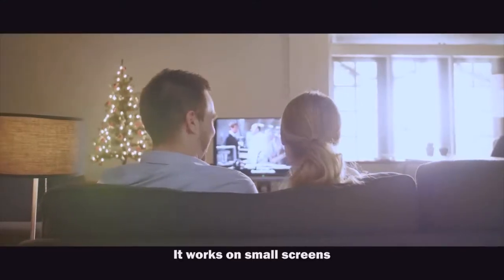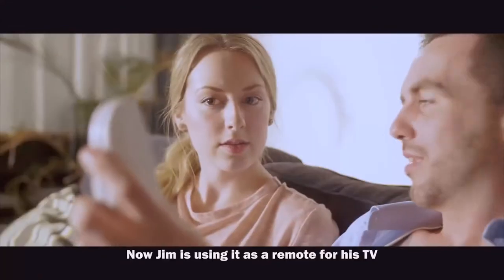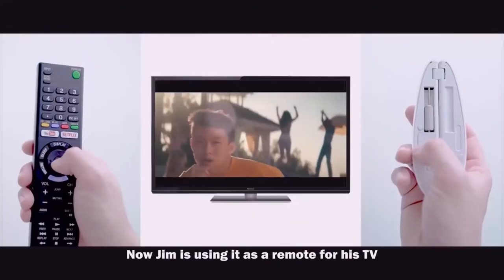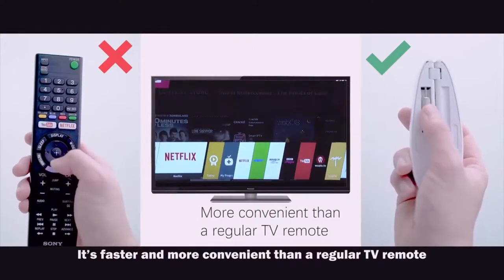It works on small screens. Surely it would work on even bigger screens. Now Jim is using it as a remote for his TV. It's faster and more convenient than a regular TV remote.